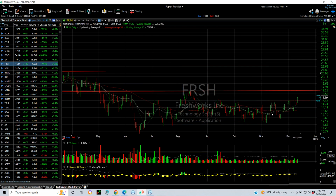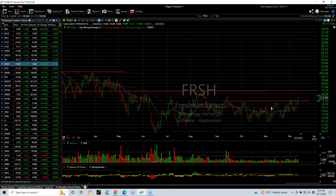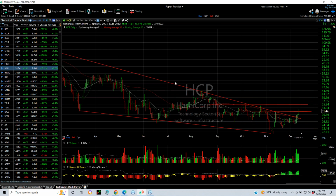FRSH may be coming out of a base. It certainly came through a triple top today, and now I'm looking for a test of the 17.25 range where there's a couple tops going back 6 months. Looking pretty good, like it might be bottoming in this area.